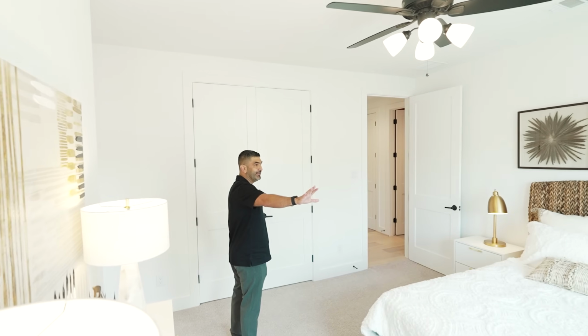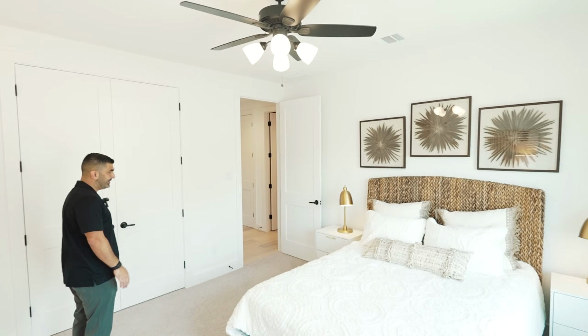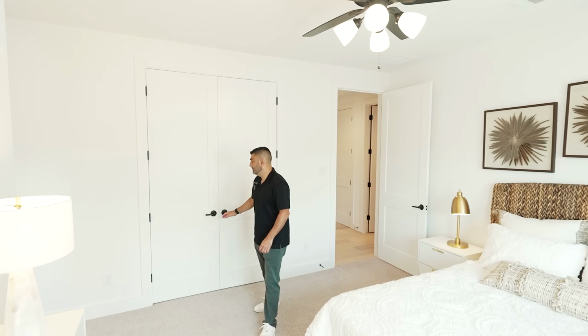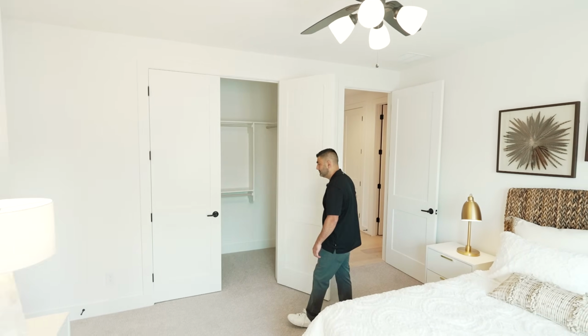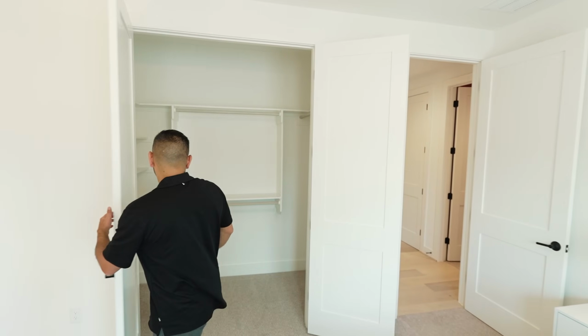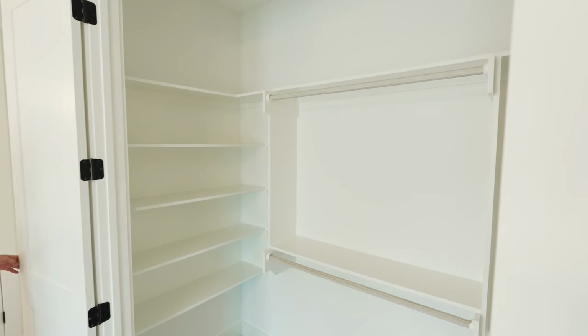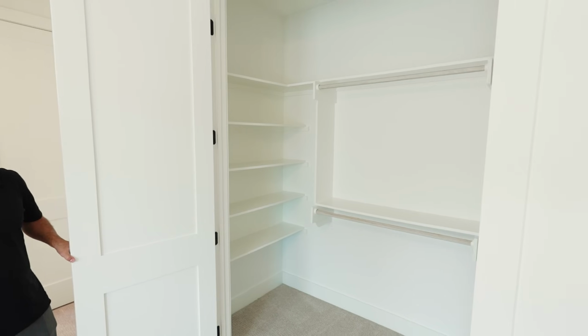You have black trimmed out windows, or the chocolate trimmed out windows, should I say. And as Joe said, they're a custom builder. If you're looking for a top master plan community, but having the full custom house, this is where you're going to find that, instead of a few different plans and designs that you go with. Geez, look at that closet. Never really seen one like that.